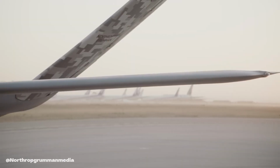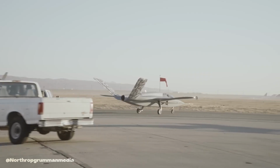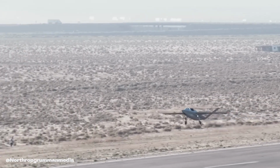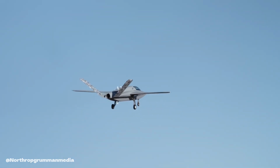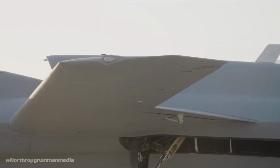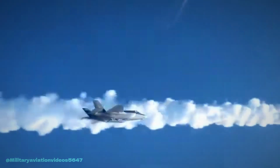Its swept-wing, V-tail design, and Pratt & Whitney F135 engine enable a 3,000 nautical mile range and Mach 0.8 cruise speed, carrying a 2,000-pound payload. Specifically, it's designed to perform air-to-air combat, reconnaissance, and electronic warfare, carrying payloads like AMRAAM missiles and various sensor systems.